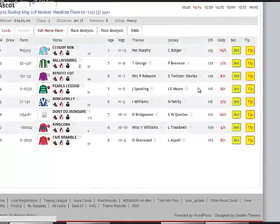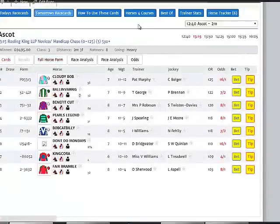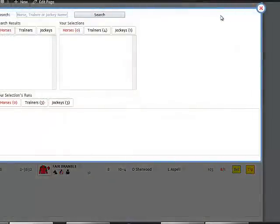The cards obviously you're familiar with. Now then, the other thing, you will have seen these reports in another video. The other thing I want to introduce you to is the horse tracker, and we're actually going to change that button to just say tracker, because we don't just track horses.